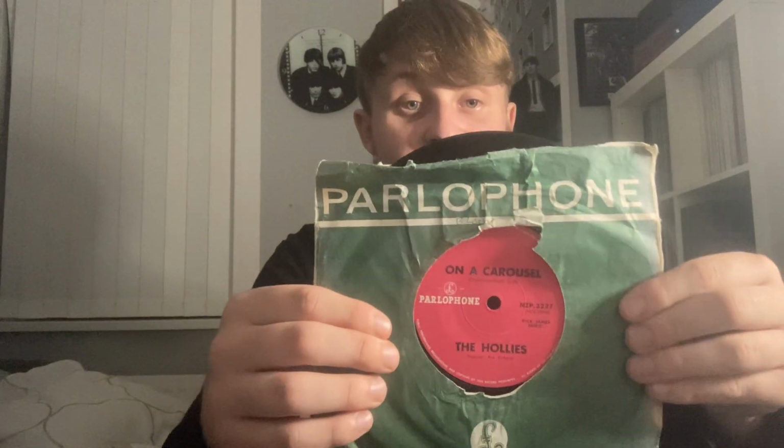Now my next one is also from New Zealand. It is On a Carousel. This was my favourite Hollies song a few years ago. I mean, it is still one of my favourites, but at the time it was my favourite song. And it's backed with All the World Is Love, another amazing song.